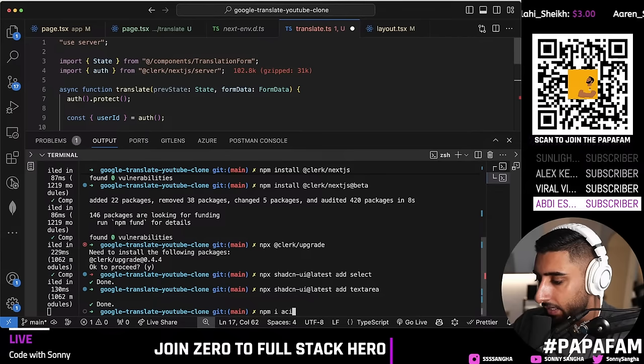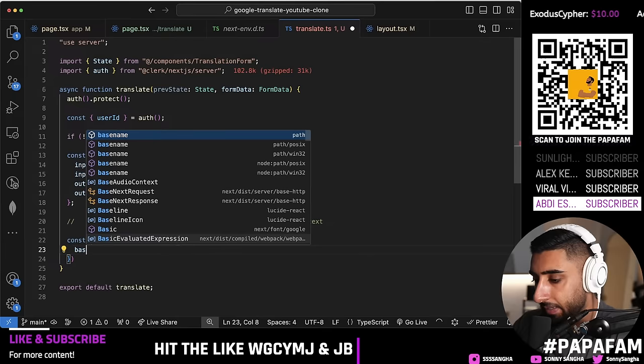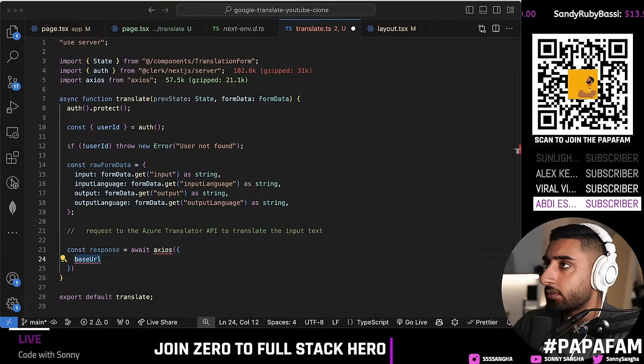I forgot to refactor this, but Axios is another request library. I'll show you a bit of both. I tend to use fetch a lot of the time, but it's fine, we can use Axios today. So Axios, and here I'm going to type in the base URL. Let me import Axios, by the way, sorry, I forgot to. Right now it's freaking out, so let me make sure I've imported it correctly. Yeah, that's correct. Base URL, yeah, there we go, nice.